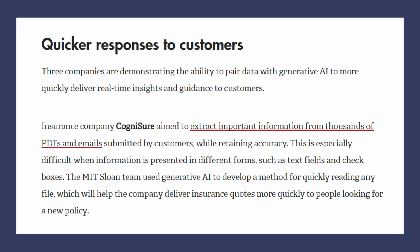Let's take the case of insurance company Cognizure, which is aiming to extract important information from thousands of PDFs and emails submitted by customers while retaining accuracy. This is especially difficult when information is presented in different forms such as text fields and checkboxes. The MIT Sloan team used generative AI to develop a method for quickly reading any file, which will help the company deliver insurance quotes more quickly to people looking for a new policy.